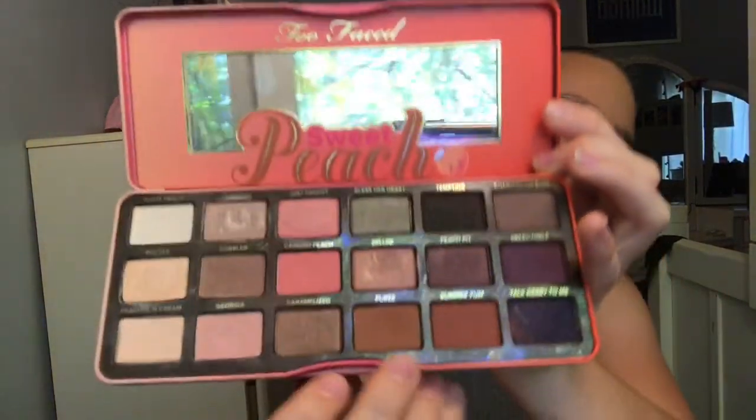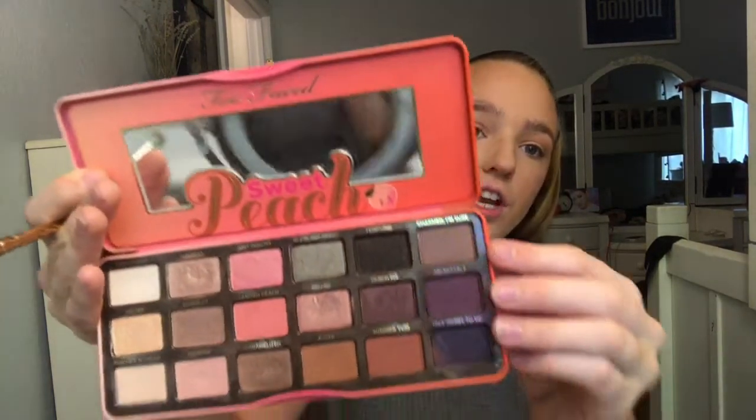Next color I'm going to be taking is this shade right here. This is called Puree, and I'm also just going to be popping that into the crease with the same Sigma E40 brush. Okay, so the next thing I'm going to be taking this Tarte blending brush, and I'm going to be going in with a little bit of the shade Charmed I'm Sure, and I'm going to be lightly putting that in the crease and a little bit on the outer V. This is just for a little extra definition, but we're still keeping it very natural, so it's just adding a little extra depth.